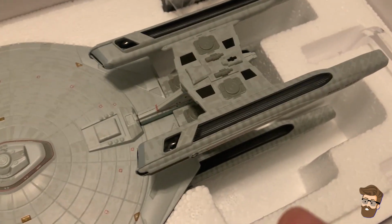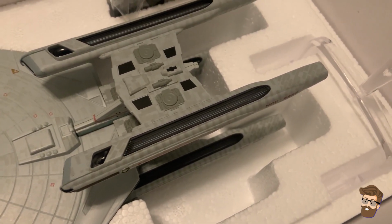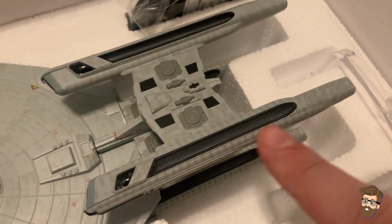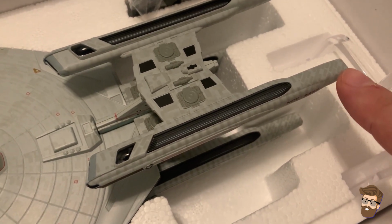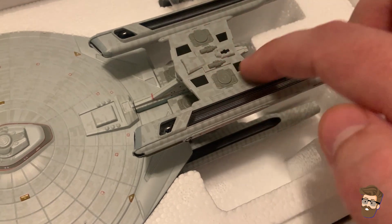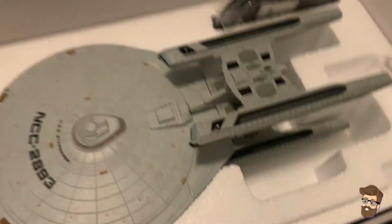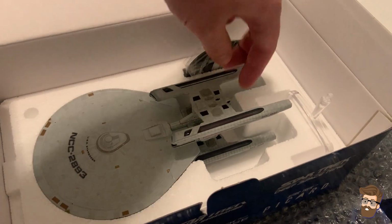But looking at the nacelles, and if I have time during the edit this week, I'll show you. These are essentially the nacelles for the TMP Enterprise. They were kind of put on sideways with it. This, I can't remember what this is for. This is actually a kit bash, the design for the Constellation.